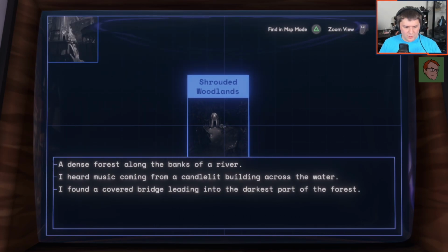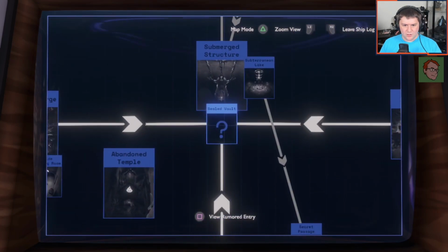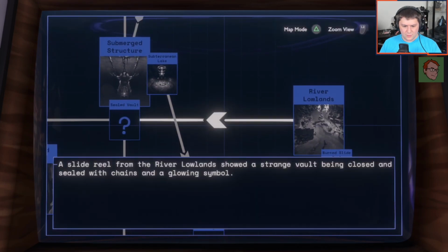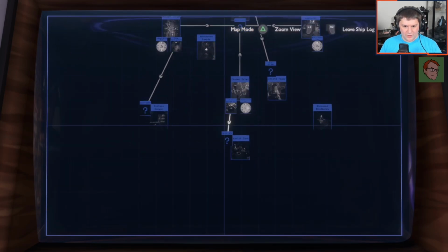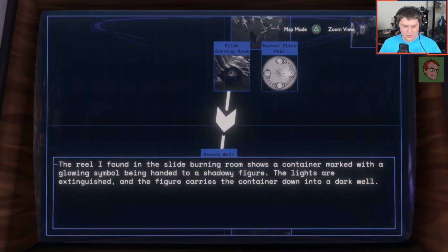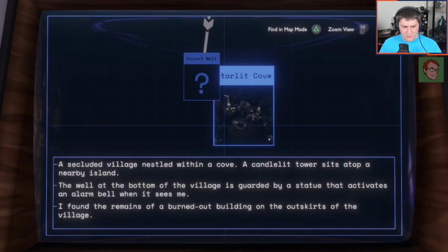Oh, shrouded woodland. No, I found a covered bridge leading to the darkest part of the forest. Maybe a magic candlelit building across the water. So I haven't found the secret passage, the sealed vault. Slide reel, yeah. So the slide reels are all the rumors that I have connected to that. Shadowy figure, the lights are extinguished, and the figure carries the container down to the bark well. A secluded village nestled within a cove, a candlelit tower sits atop.